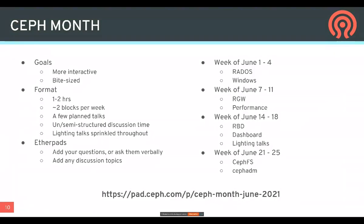So the idea is to spread it out over several weeks and have sort of bite-sized chunks. So a couple hours at a time with a couple talks to bring people in, and try to make it more interactive so we can have more questions and interactivity with the speakers, and also have some free-form discussion just so users can network and share experiences. So a couple hours at a time, maybe 2 blocks a week with a few planned talks, and that unstructured time, and some lightning talks sprinkled throughout.